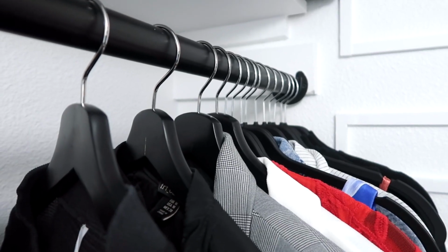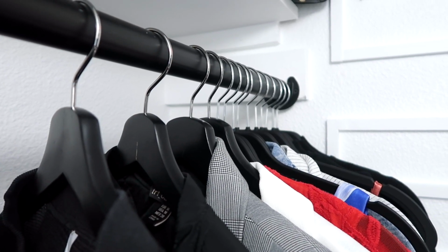And another type of hanger that I'm using are wooden hangers. My wooden hangers are holding all of my jackets, my blazers, my heavier clothing items, because I wanted to make sure that the hangers I'm using for my clothes are the right hangers for my clothes, because honestly, it does make a difference.